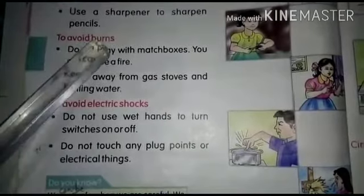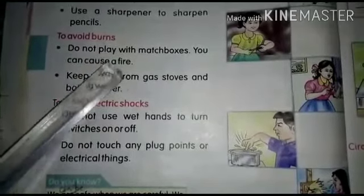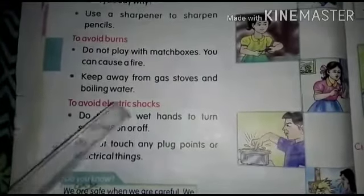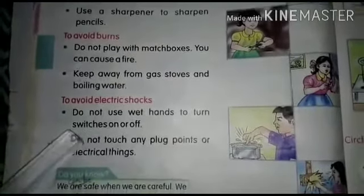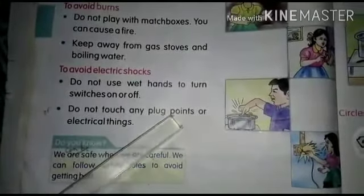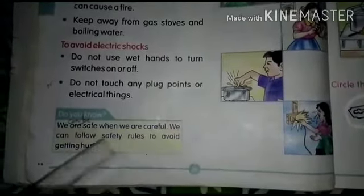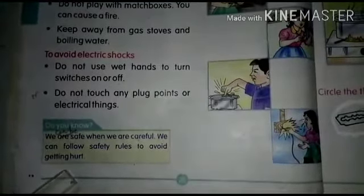To avoid burns, do not play with matchboxes. You can cause a fire. Keep away from gas stoves and boiling water. To avoid electric shocks, do not use wet hands to turn switches on or off. Do not touch any plug points or electrical things. We are safe when we are careful. We can follow safety rules to avoid getting hurt.